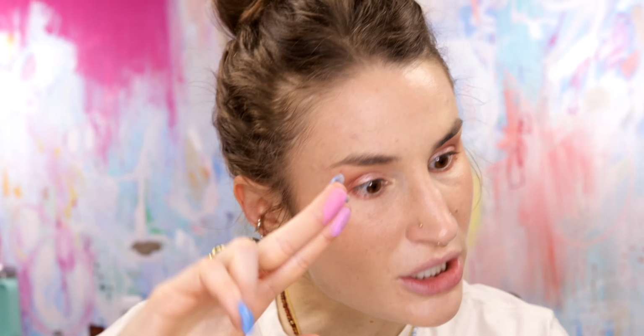This is so pink and this is so purple. They don't look different on camera, but they are different from each other. The lilac is truly purple. It really is, and it goes on very purple. This is a hill I'm willing to die on.